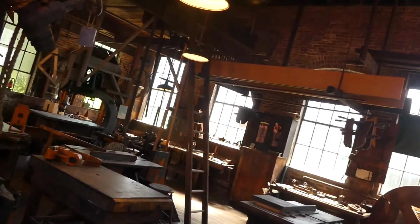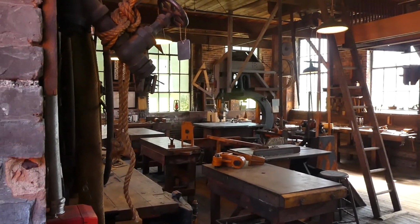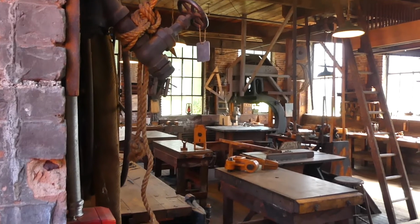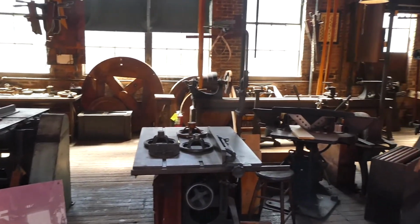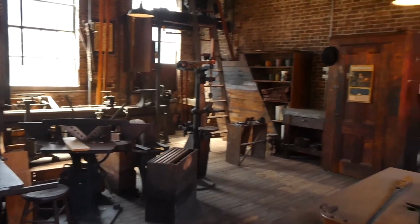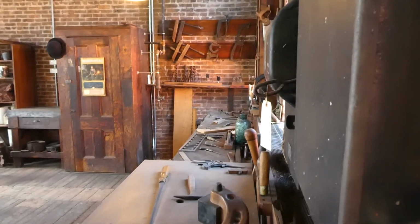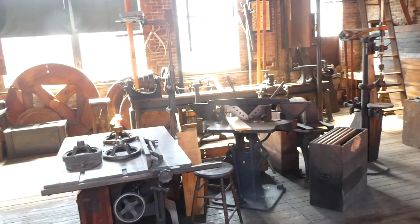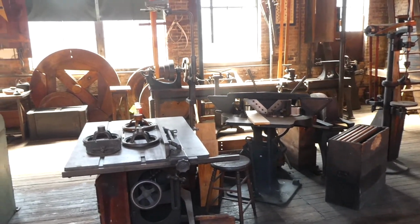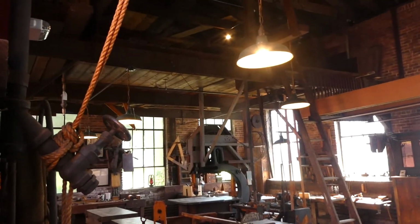This is a pattern shop where they would make models to eventually be making them out of metal. See a bandsaw back there, table saws. A lathe, a drill press, and a workbench here. They say an early miter saw. And a ladder goes up to a storage area.